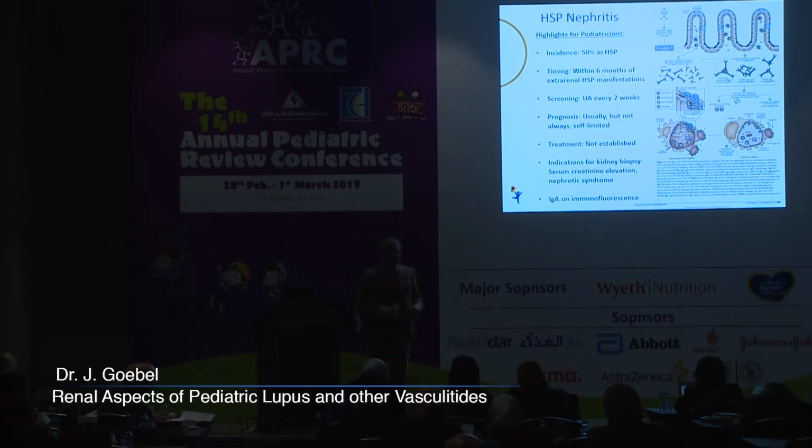Thankfully, HSP nephritis is usually self-limited and has a very good prognosis. That being said, there are very severe cases of HSP nephritis that require not only a biopsy and some aggressive treatment trial, but that can lead to loss of kidney function, chronic loss of kidney function, and need for a transplant. Fortunately, those are the exceptions. Usually, HSP nephritis may wax and wane a little bit like the disease, but eventually be self-limited and recover.